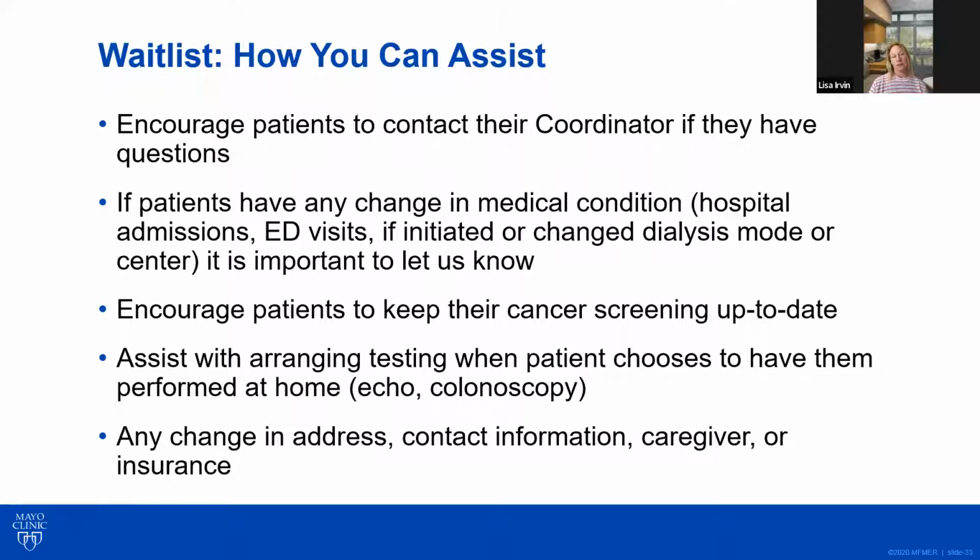We encourage them to keep their cancer screenings up to date. So that's the pap smear, the mammogram, colonoscopy. They are required to do those locally. If they've been done at Mayo in the past, we will sometimes continue that care, but typically wherever the testing was done prior, we encourage the patients to go back to that provider.